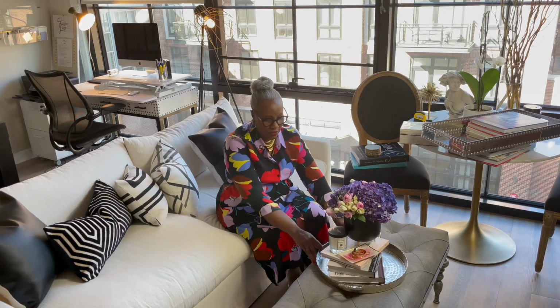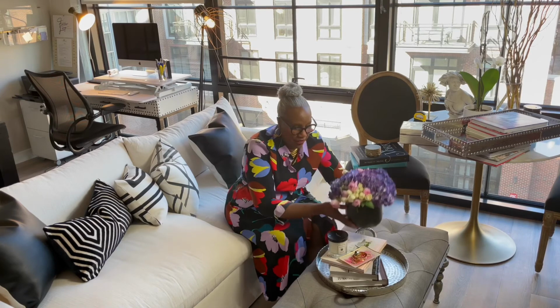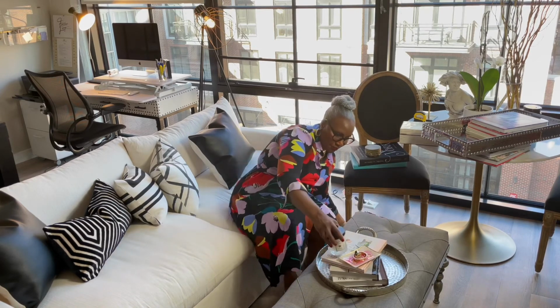So many different ways that you can style your piece, and it still comes together and looks cohesive. It looks like, that's not much, right? Let's just go back. It's a tray.